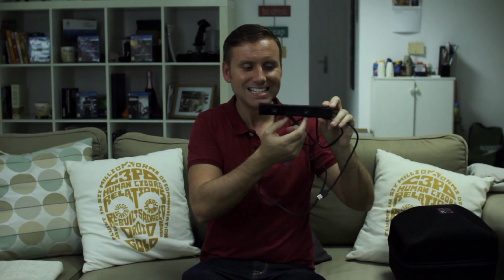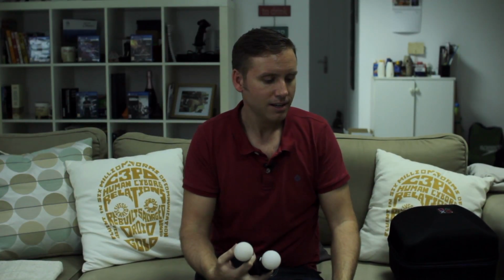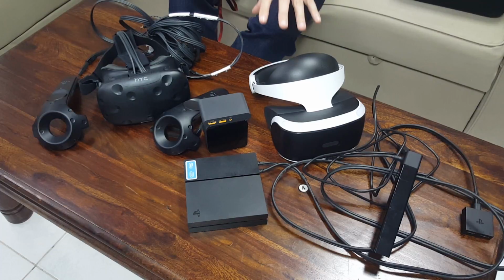There is a newer version of this camera, and it does have a little stand at the bottom, which I'm sure makes it easier when placing it somewhere to find that perfect spot to track your VR setup. So I'd probably recommend it, although I haven't tried the newer camera, because this one is a little bit tricky to find good placement. And the camera and the controllers, the tracking solution, is really the weak point of this system. It's the thing that's really noticeably different between the two of them.